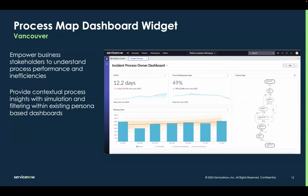In Vancouver, we introduced the ability to add a visualized process map to your platform analytics dashboard. So just to be clear, this is the platform analytics dashboards, the older school dashboards. This widget, the process mining widget's not available for them. I always get asked that question. But since everybody is moving to platform analytics, we are where we need to be. So like I said, in Vancouver, we introduced this ability to add these visualized process maps to your platform analytics dashboards. And this allows you to tell a more complete story for process owners or line of business leaders or others in the organization. It also helps raise awareness that this level of visibility into process improvement opportunities exists.